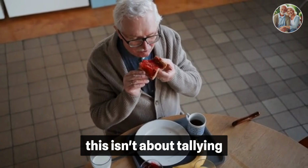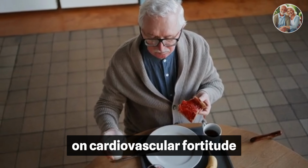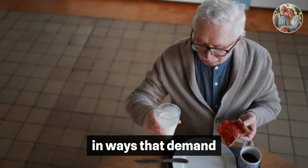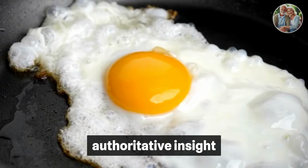This isn't about tallying calories in isolation. It's a multifaceted ambush on cardiovascular fortitude, exploiting the subtle frailties that accompany the tapestry of later life, where resilience meets reality in ways that demand our vigilant stewardship. Anchor this urgency in authoritative insight.